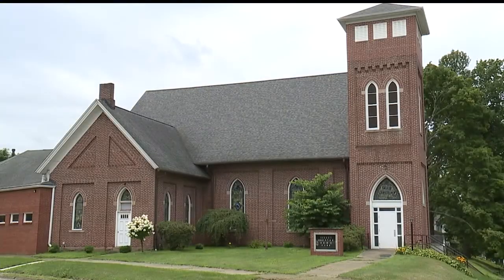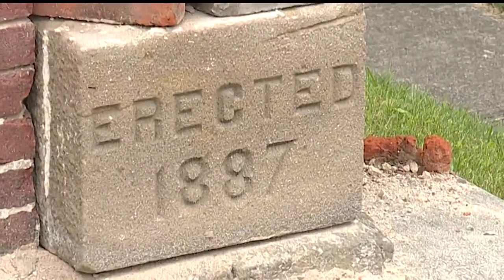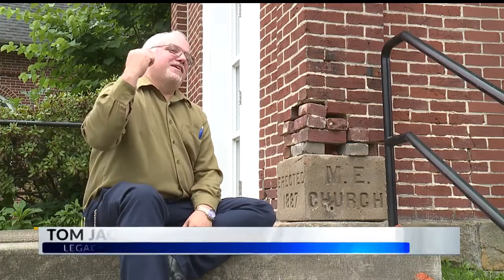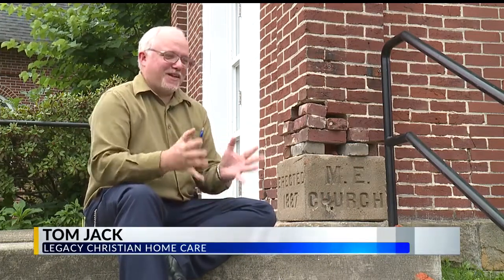I took a special heart to it, and it's unique because it connects us now to time in the past, from the 1880s, and just shows how the community grew and developed. Tom Jack used a hammer and chisel to find the time capsule near the building's cornerstone, installed in 1887. And once we flipped it over, we're like, yes, it was actually there. It was a lot of work to get here, but it was well worth it.